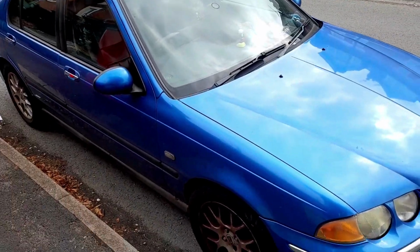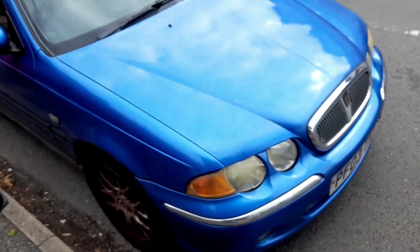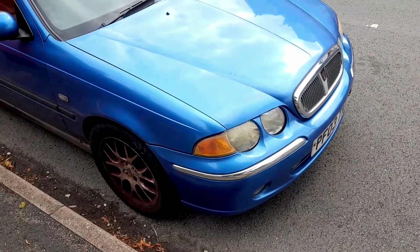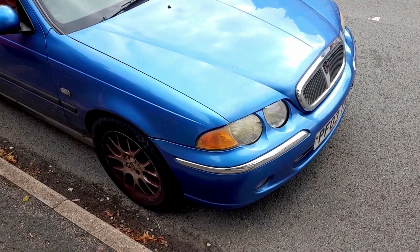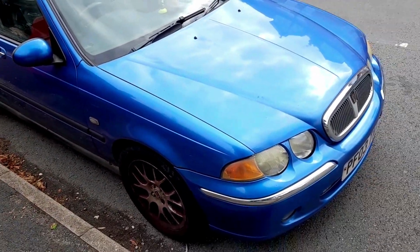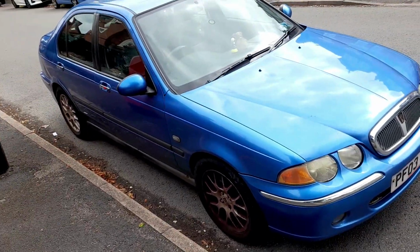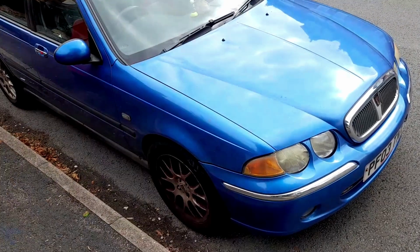And my initial impression is one thing. Whatever I did, looking back now, it wouldn't have made a difference. The damage to this gearbox had already happened before I turned up for part 1. And that's the sad truth. But we gave it a go. We tried, and that's the main thing. You've got to try these things.